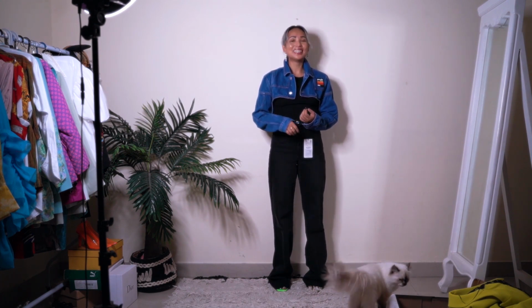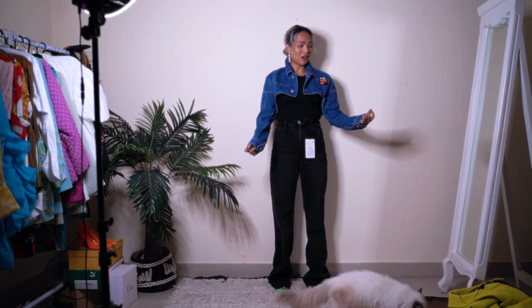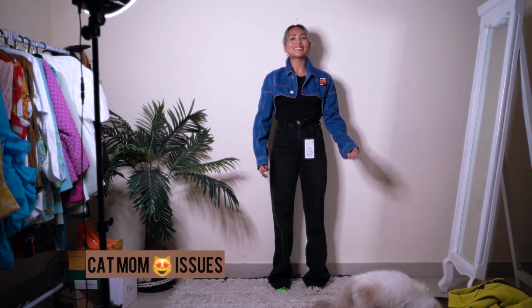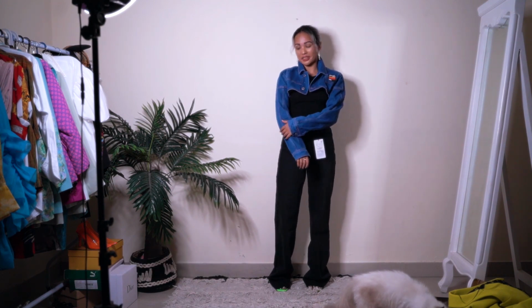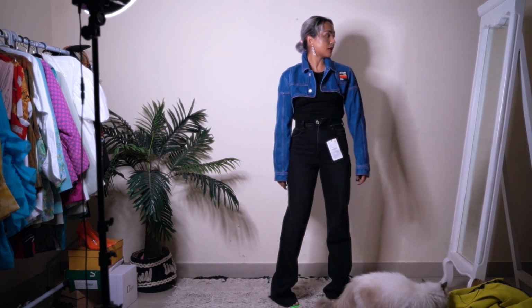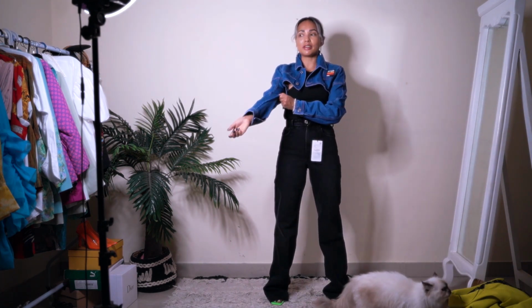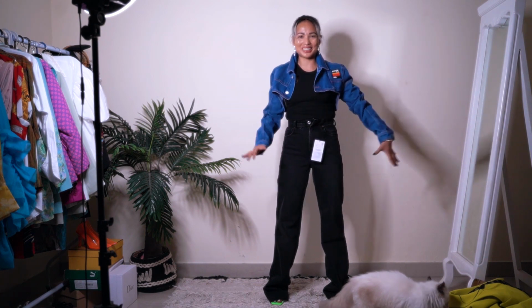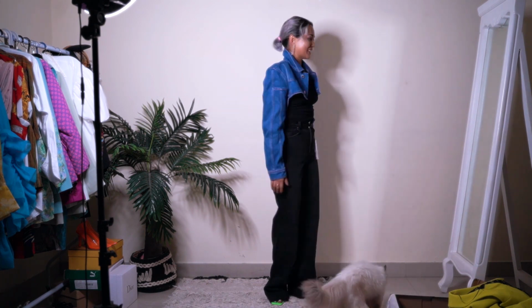I don't like them to be snug around the arms. So I really liked this jacket and I wanted the sleeves to be a little loose, so here we go. I think it was the right choice because I like how it slightly feels baggy, but it doesn't have the rest of the baggage material on it.